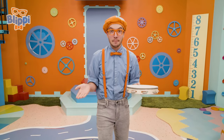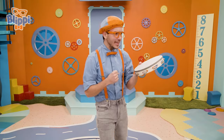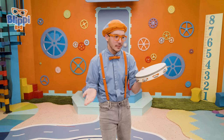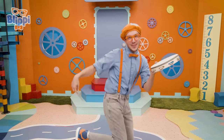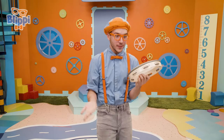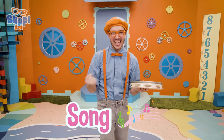My name is Blippi. How about you? This is a tambourine. It's brand new. Bang it on your hand to keep the beat. Feel it in your toes and move your feet. Yeah, good job. That was so much fun learning about tambourines and making our very own song.